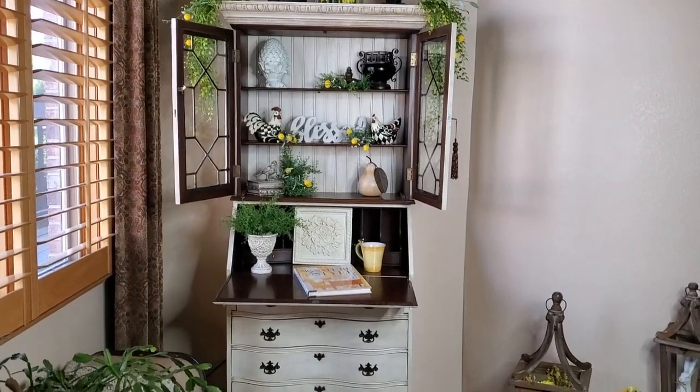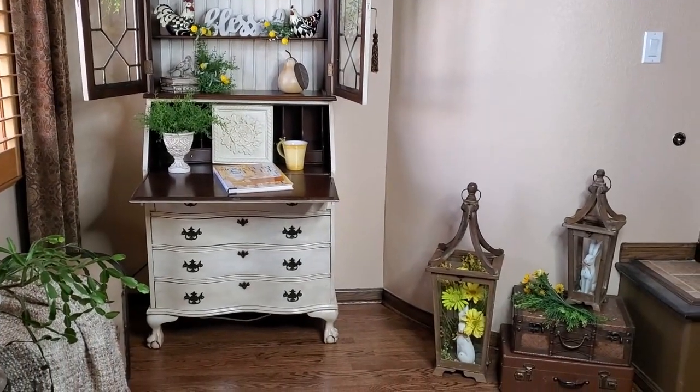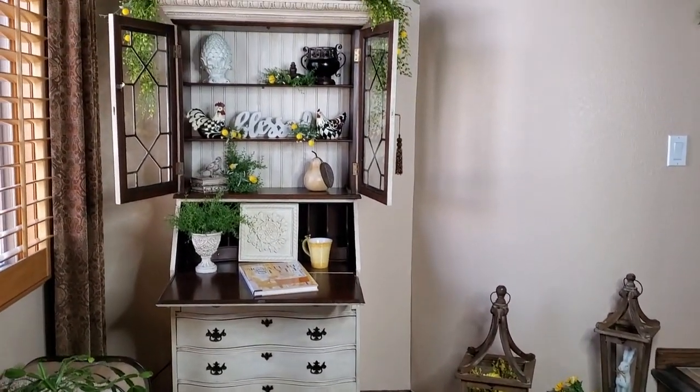So how about we go ahead and take a tour, because you see I got some more stuff done, take a quick tour of the family room here.